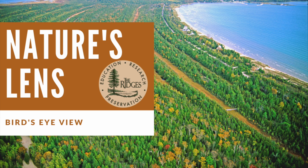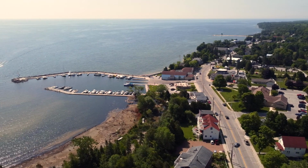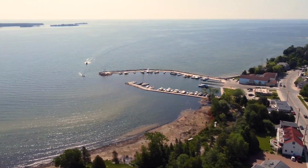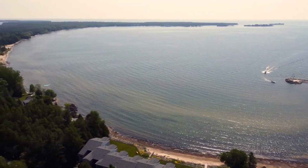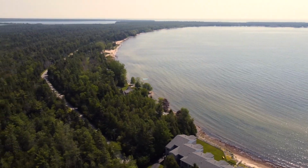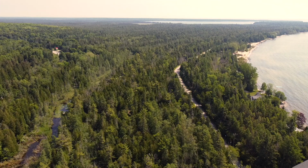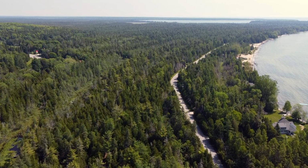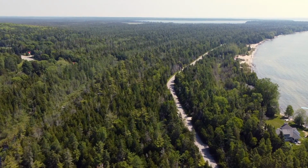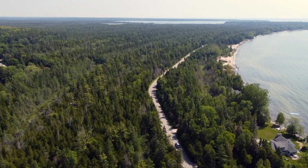This is Katie Kraus, the program manager for the Ridges Sanctuary, and this week we are looking at the Ridges from a new angle in a bird's eye view of the Ridges Sanctuary and Bailey's Harbor and surrounding areas. We were lucky enough to be joined by Bill Freyman, volunteer at the Ridges Sanctuary, and his drone to capture this really incredible view of the Ridges Sanctuary. Today, we're going to be diving into some of the ridge and swale habitats and looking at why they were formed, how they were formed, and what you can experience when you hike out here at the Ridges Sanctuary. Enjoy!